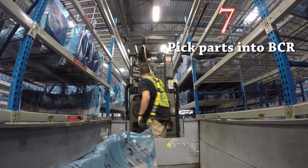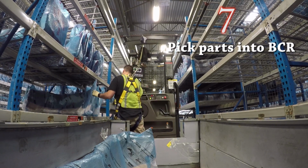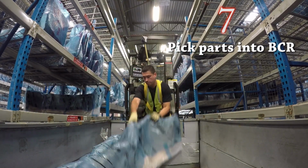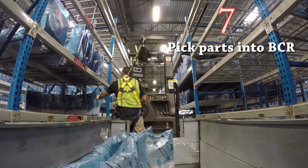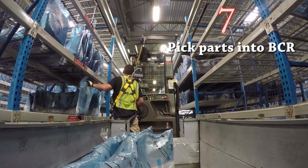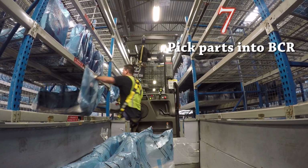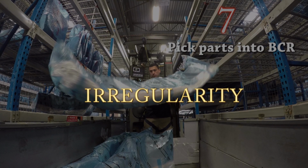Scan by piece is a feature we have in home position Bravo. As you see here, the team members scanned 2 pieces, which is an irregularity. We would like each cycle to be repeatable for the team members, including the scanning of each part.